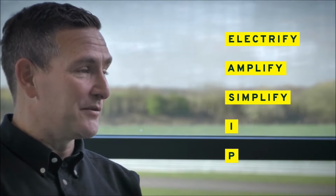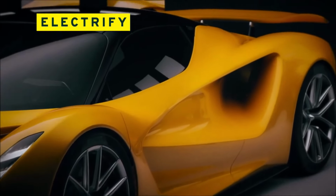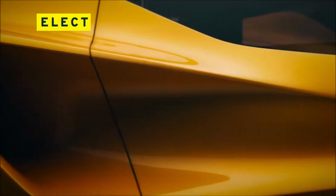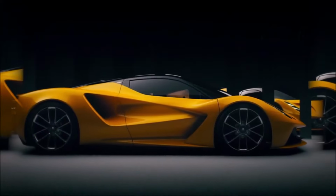We have an acronym that we use that defines what we're going to do, which is ESIP, which is Electrify, Amplify, Simplify, Intensify and Personify. So Electrify defines where we're going with our strategy in the future, as has been defined by Evija. We will be a fully electric vehicle company in the late 2020s. Before then, we have one last hurrah with Type 131 with a combustion engine, but all of our technology roadmap is leading us towards an electric future.